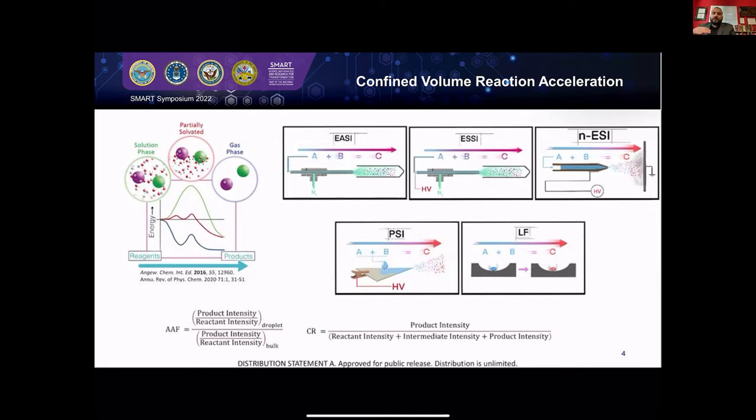So if you look on the left, and you go back to Gen Chem or organic, you have to get over that hump and put in that activation energy to form your product. In solution phase, you can see in the green trace, there's quite a bit of energy that you need. Gas phase is collisionally based. So molecule A, molecule B, bump into each other, boom, you form products. We are in what's thought to be a partially solvated state.